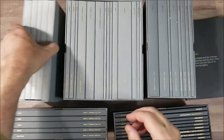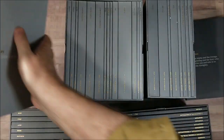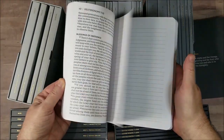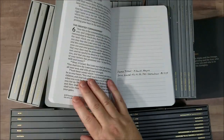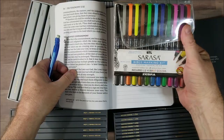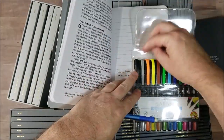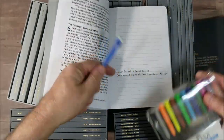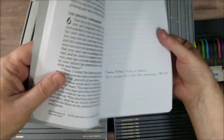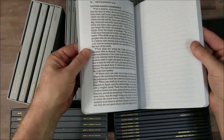And let's take a look at something I've written. I've done a little bit of writing in these, but not a whole lot. I've written in pencil, and I've written in markers. Here's what I've written with the Sarasa Bible Marking Kit. So I've used black, gray, and pencil. This is the black. So this is the darkest of everything that I used. And it has 0 show-through. Absolutely no show-through whatsoever.